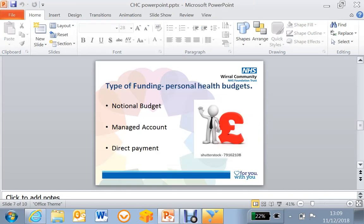Okay, so the types of funding. Obviously when someone meets a fast track criteria, their total package of care or 24-hour care is funded by the continuing healthcare team, but they do have some options now in terms of the type of budget they can expect to receive, and this is based on patient choice. So there's 3 types of budget: notional, a managed account, and direct payments. The notional budget, for example, is your usual form of package of care. So the CHC would be responsible for arranging the care and the support, based on the patient's needs and wishes and in agreement with the support care plan that you've written, and this generally is the most commonly chosen option.